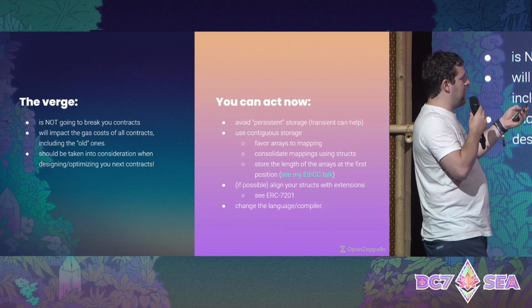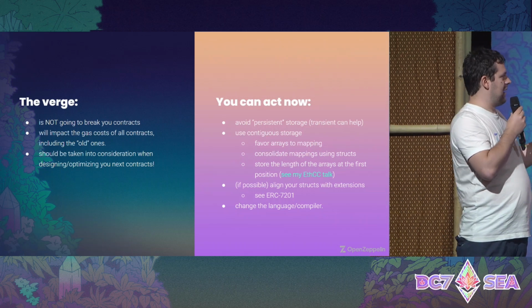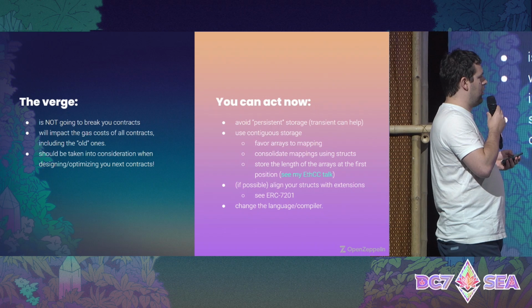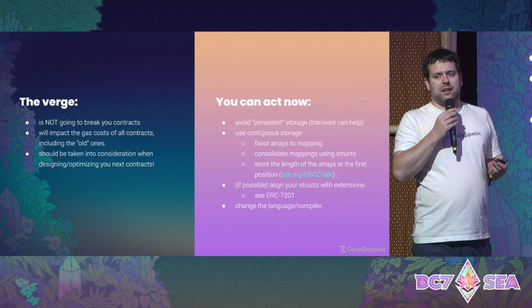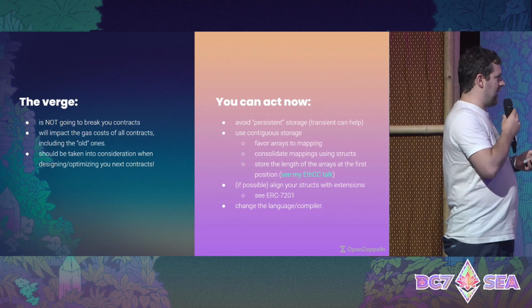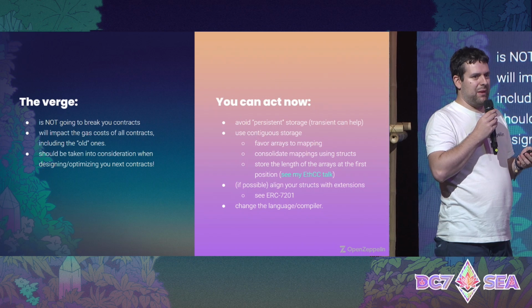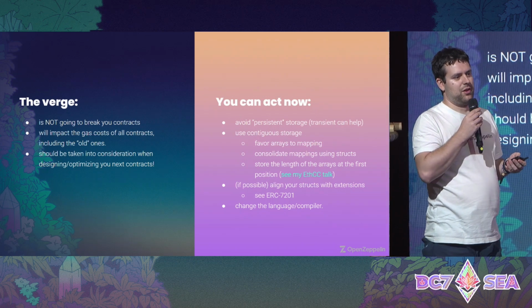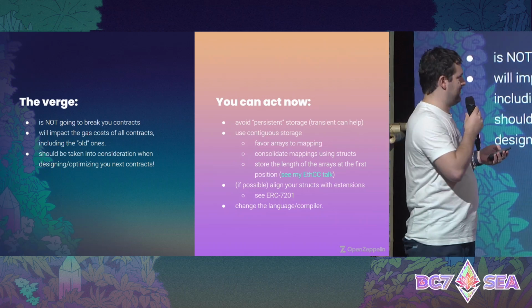And yeah, we do have some Verkle-friendly design choices, like in ERC 7201, and hopefully the compiler will take care of all of that at some point. But for now, it's not the case, and it will be breaking the storage pattern. So I'm not sure. I mean, it's something Solidity has never done before. So yeah, if you are inventing a new language, take that into account.